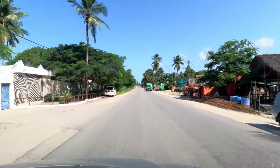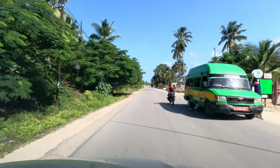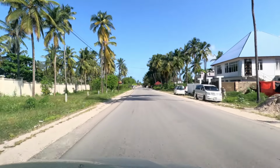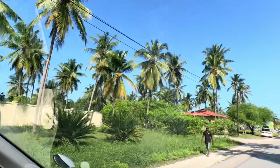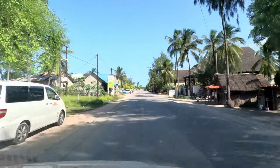I'm almost here at my apartment. I just want you to see all the scenery, the beauty, which, I guess, is in the eyes of the beholder, but I love it. I think it's beautiful. Look at these trees right here. I'm gonna show you. Look at that. This is beautiful.